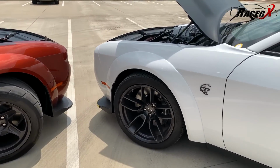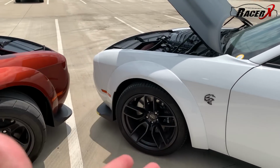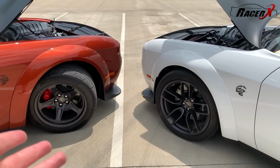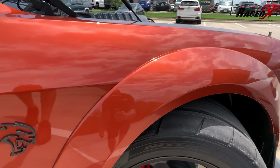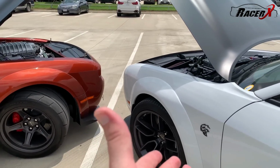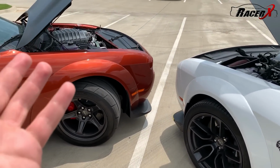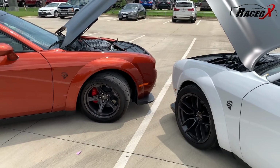So a lot of people have asked me, Racer X, how can you tell the difference just at first glance between a Redeye and a Superstock? Really, it's just the wheels. I mean, you can definitely see a difference in the wheels. They've got Demon style wheels on this particular car, but both of them do have that Redeye badge right there on the side, as you can see. And both of these cars are extremely striking. Of course, you can get the Redeye in both a wide body and a non-wide body, I should say. But of course, the Superstock only comes in a wide body. So another little characteristic there.